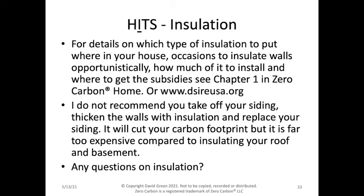Thank you, David, for that excellent answer. And one last quick question. Have you calculated relative savings with heat pumps compared with natural gas heating?